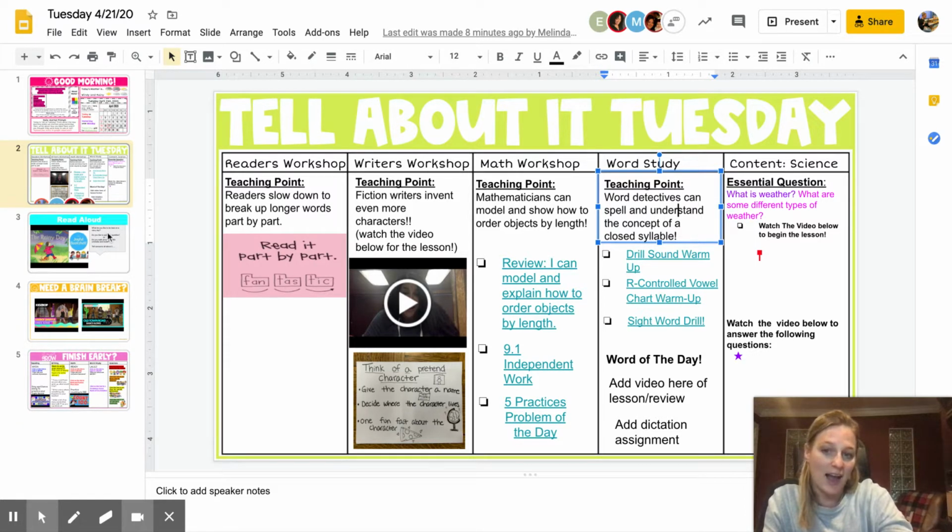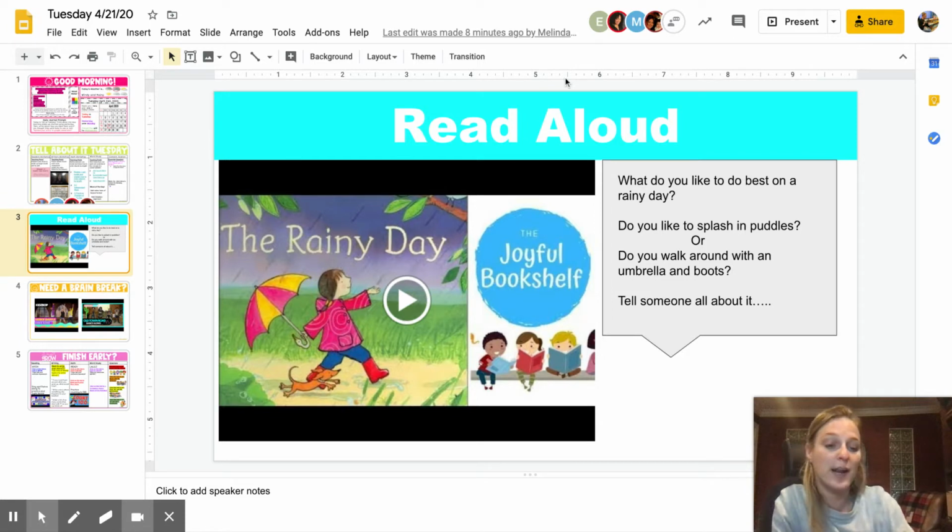On the next slide, you'll find a read aloud or shared reading page. That's where you'll find one of the first grade teachers reading a story, or a link or video to a read aloud from the internet. There will be some questions for them to answer. And as always, you upload the work for the teacher to see.